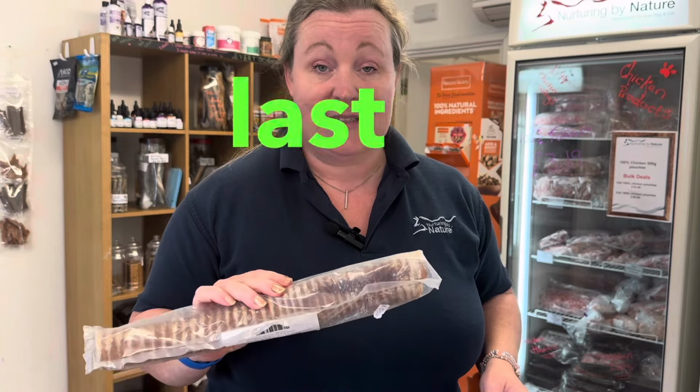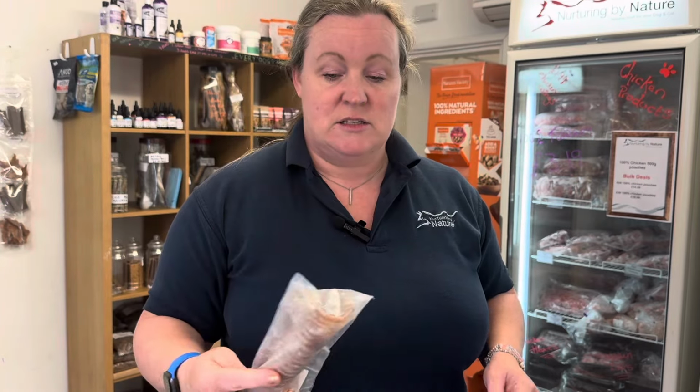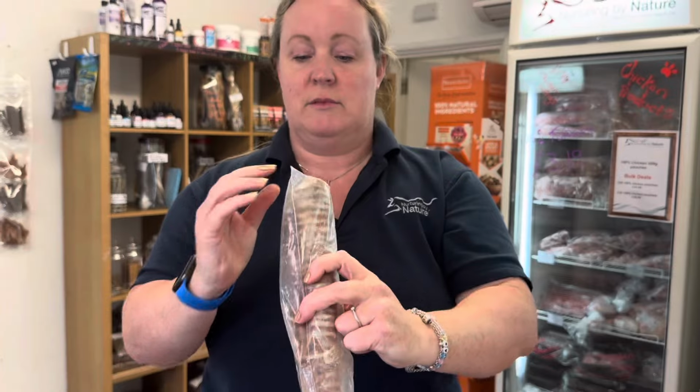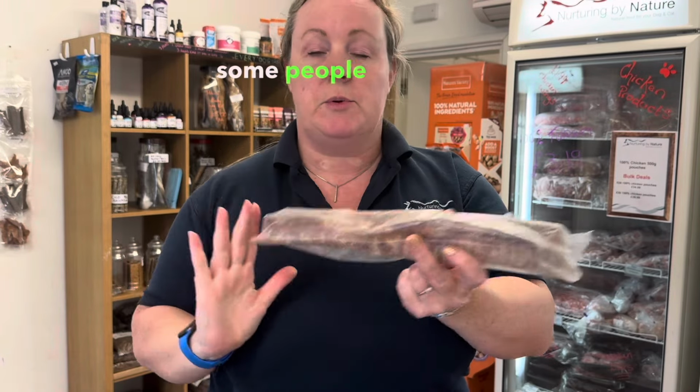If you want to make it last longer, something like this trachea is great, but you can stuff it. So you can take your raw food, you can put it into the gaps in the trachea. You see it's like a big tube. It is the tube in the throat. Some people call them moo tube.